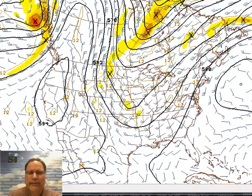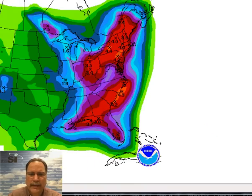We've had nearly 9 inches of rain already in Philadelphia for the month of June. It's not out of the realm of possibility that this turns into the wettest June ever in Philadelphia.